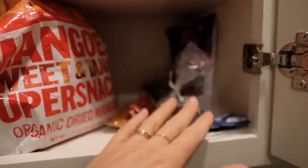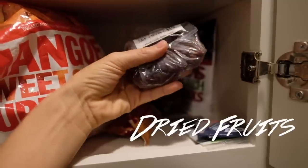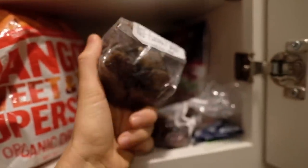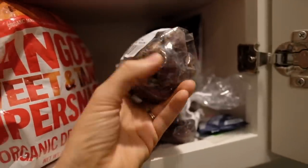Alright, so I'm just going to start from the bottom right here. We have our dried fruits, which, it is actually fresh date season, so we need to order some fresh dates, which are monumentally better than these dried dates. But this is what we use mostly throughout the year.